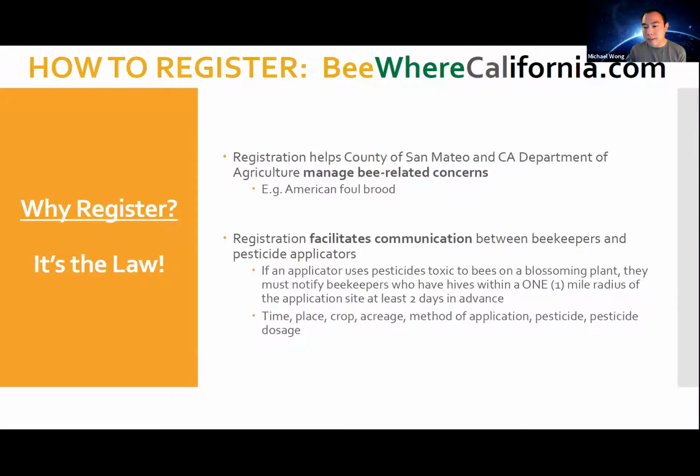So they won't actually know the location of your honeybee colonies. They'll just know that they are somewhere within that 1 mile radius. And so they'll be able to contact you if you indicate that you would like to be contacted in case pesticides are being used. In that scenario, they'll just give you the time and place of the application, the crop they're applying it to, the acreage of the crop, the method of application, the type of pesticide being used, as well as the pesticide dose.